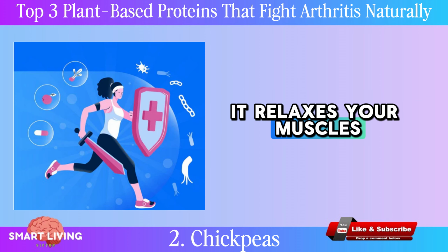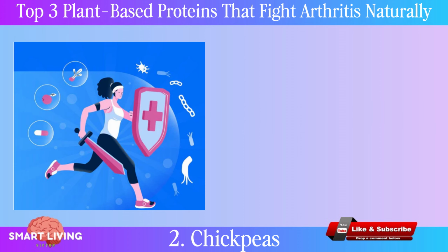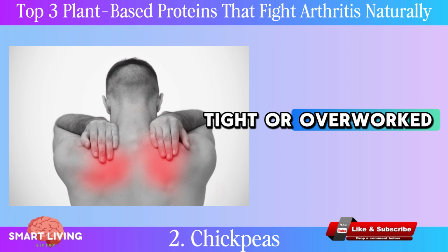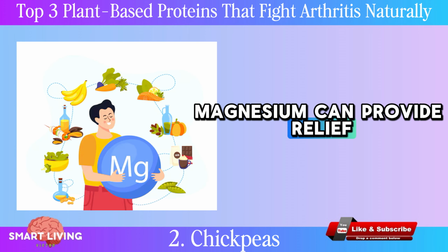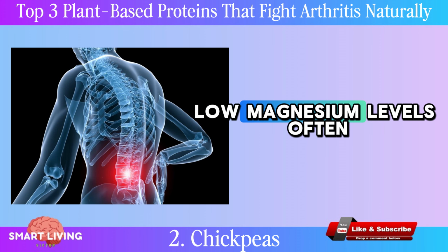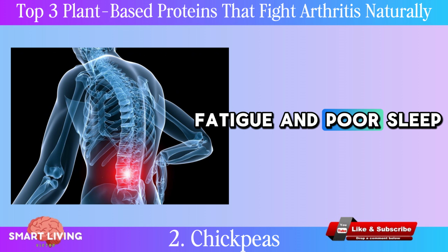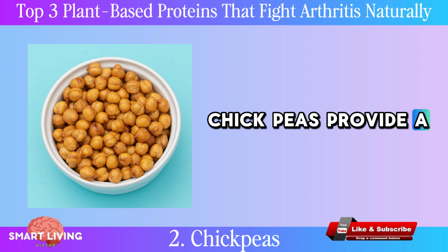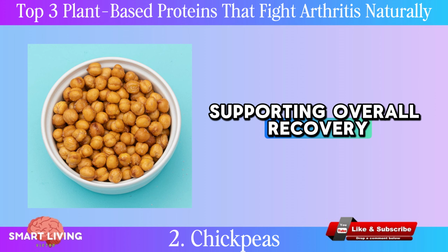And just like lentils, chickpeas are rich in magnesium, which plays multiple roles. It relaxes your muscles, improves bone health, and helps calm the nervous system. If your muscles are tight or overworked, common for people with joint pain, magnesium can provide relief and reduce tension. In fact, people with low magnesium levels often report more stiffness, fatigue, and poor sleep. Chickpeas provide a natural boost, gently reducing pain while supporting overall recovery.